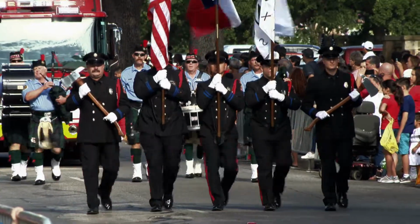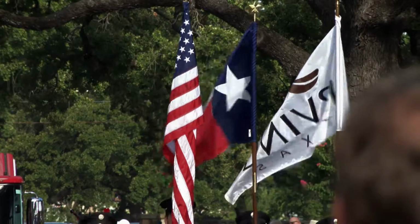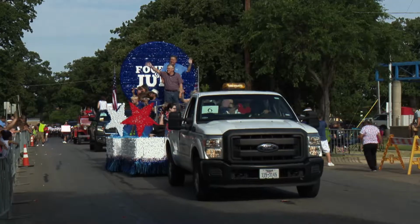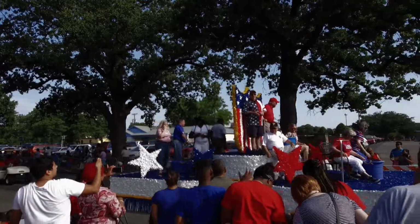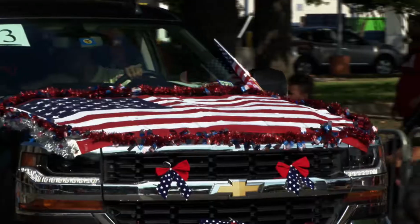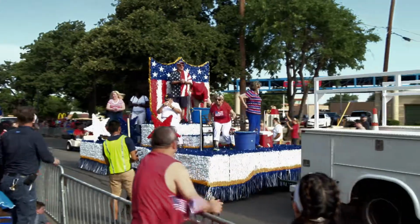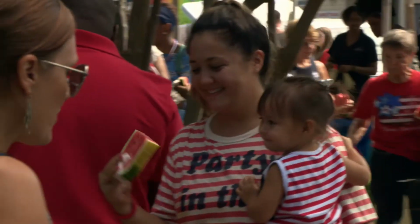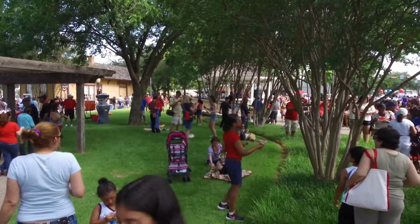The city of Irving is planning to celebrate Independence Day in a big way. A parade begins at 9 a.m. in the Heritage District. The Parks Department is accepting applications from groups wanting to be in the parade through June 24th. This year's theme is The Music of America. That parade is followed by a reception in Heritage Park with free watermelon, live music, and activities for kids.